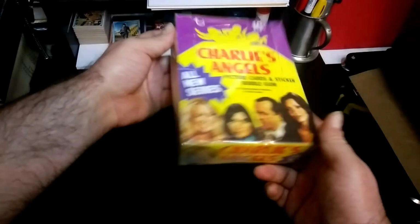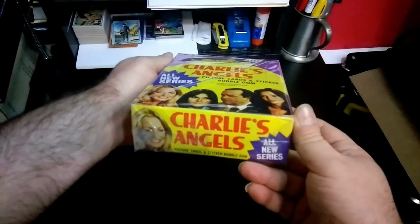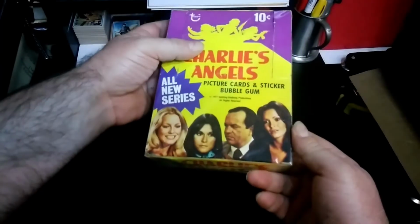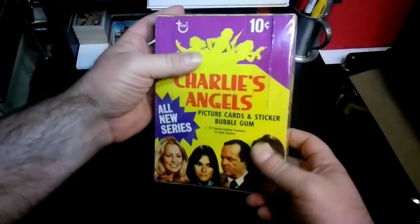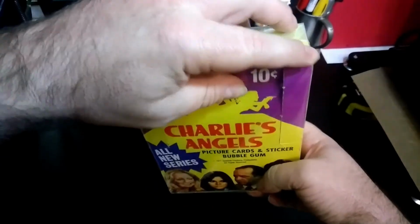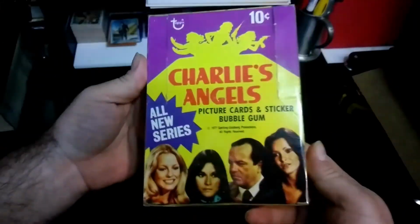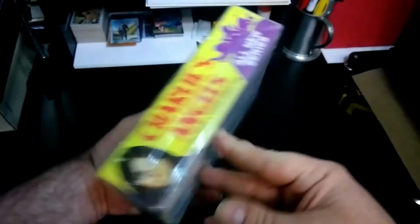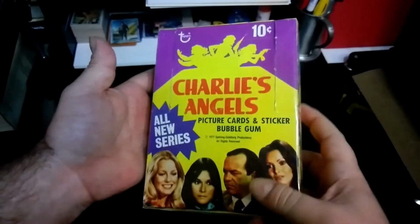Charlie's Angels, Series 4, I do believe. Yeah, Purple's 4, 1977. The box is actually in not too bad a condition. It does have a rip here. This arm for folding it up is disconnected. So at some point, I'll probably end up getting another box of these and replacing that one.